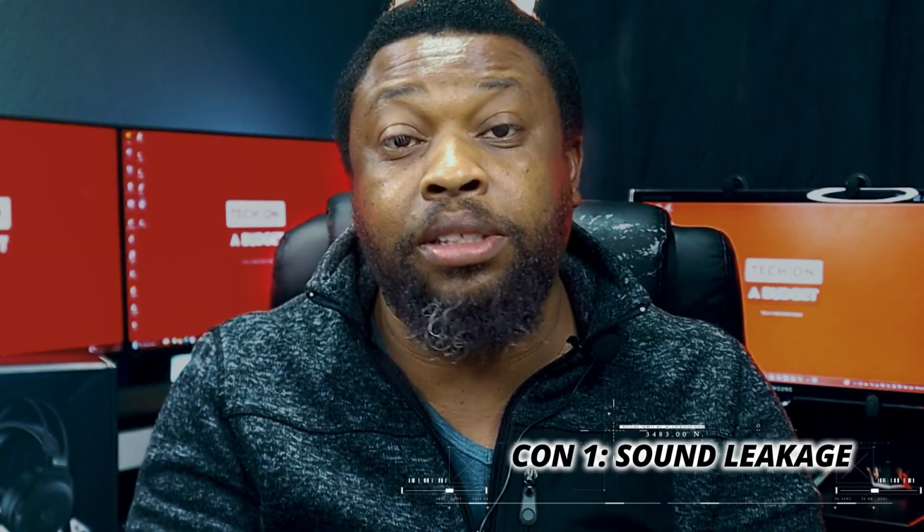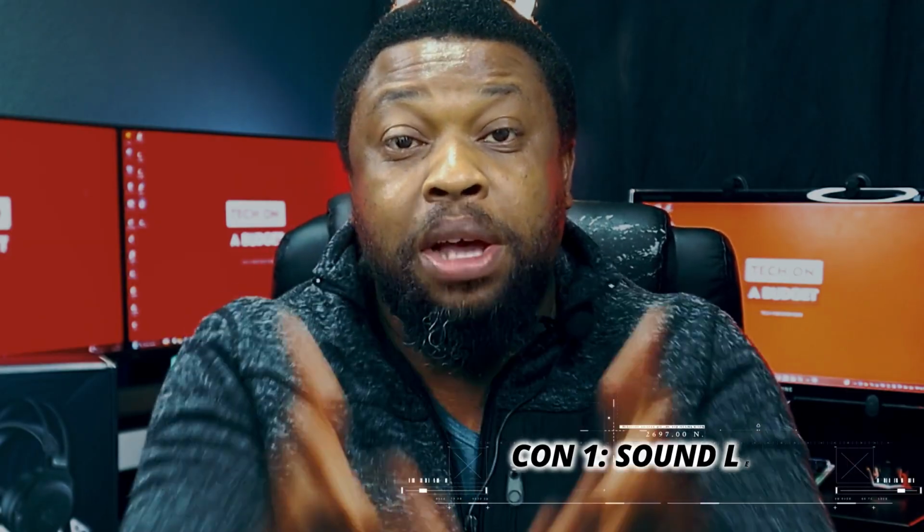All right, let's talk cons. I feel like the cons cannot be helped, but it is a con, right? The first con for me is the sound leakage. You cannot use this in public places. You cannot be in the taxi or in the bus and put this on. If you're commuting or anything, you can't use this in public spaces because everything you're listening to, everybody else would hear. That's just the design, sound leakage. So for me, that is my first con.